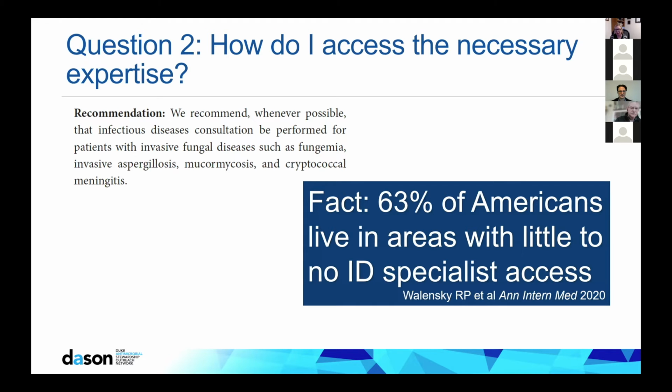There are tremendous models. I don't have time to review them all today, but through remote consultation, through tele-ID consults, through tele-stewardship expertise, you can actually bring in very, very talented and specialized infectious disease specialists for treating fungal diseases from all over the country and sometimes the world to help guide these practices. And there are new models emerging that include compensation for this. And hospitals are getting more creative in how they bring the experts locally. Perhaps a positive benefit of the pandemic and all the telemedicine we've had to learn and pivot to so quickly.